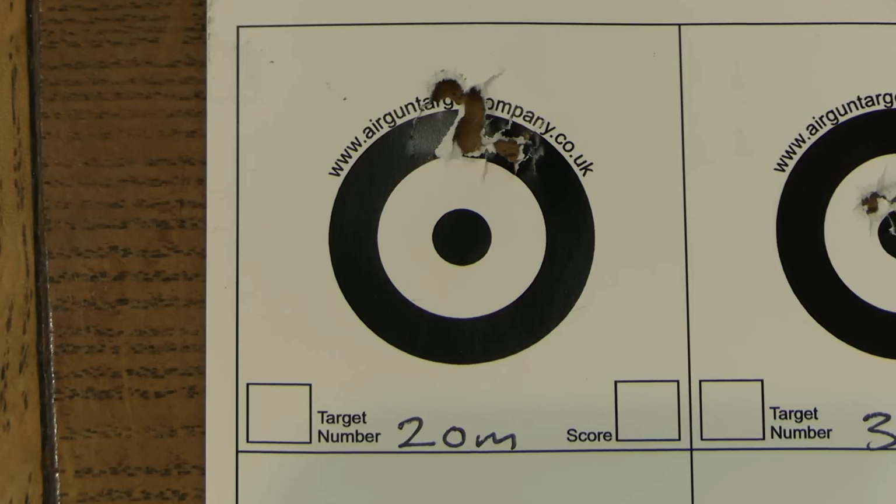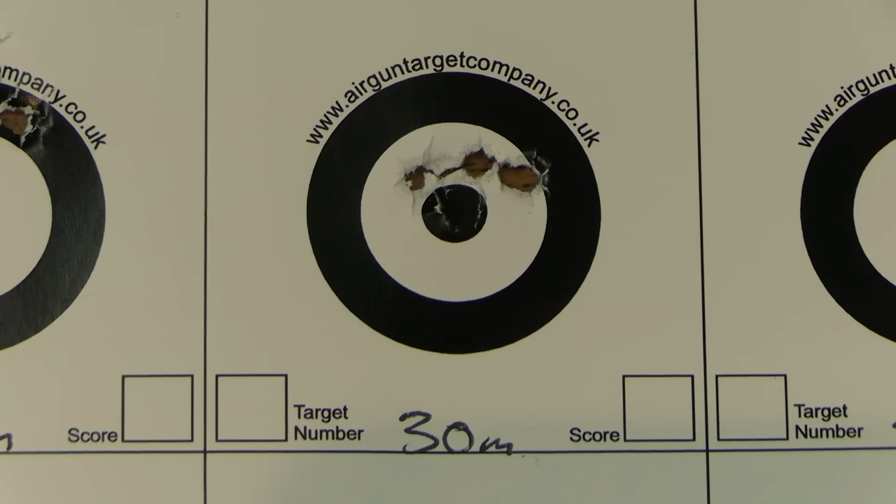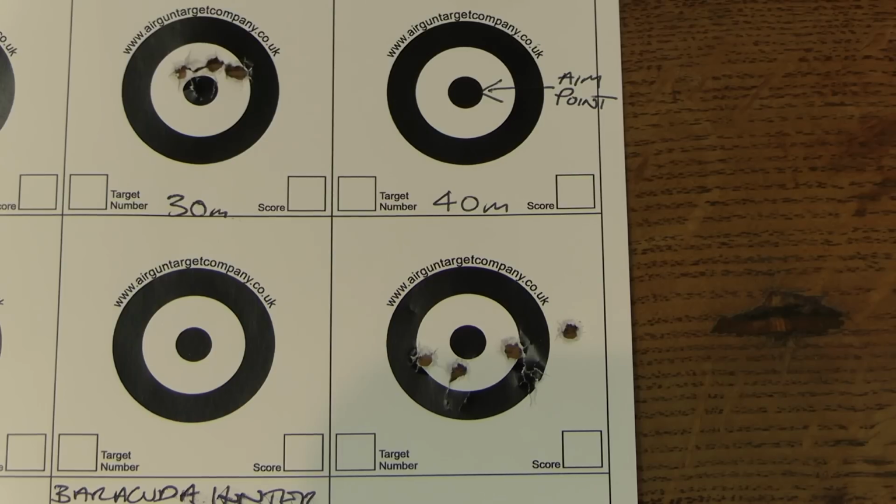The 20 metre group measured just 9 millimetres from centre to centre and struck 16 millimetres high from that 30 metre zero. At 30 metres, the group was 14 millimetres from centre to centre and was obviously smack on zero. At 40 metres, the group had opened up to 28 millimetres and had dropped 57 millimetres.